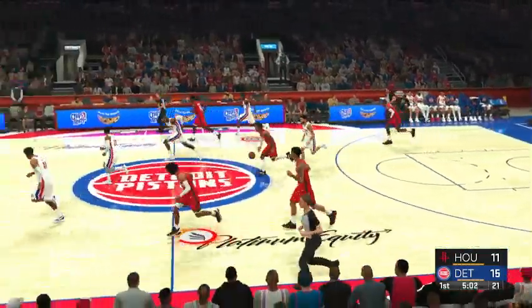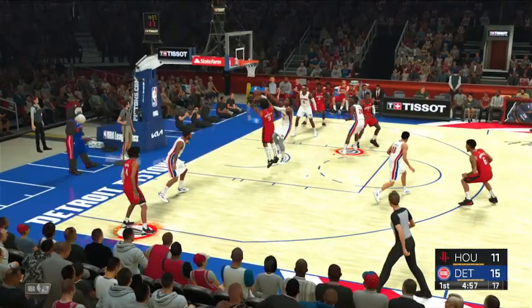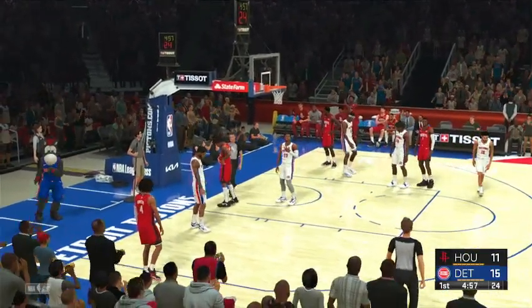Looking at who's out there now for the Pistons. Bay comes in for Bogdanovich. And Corey Joseph subbed in for Hayes. And contact on the shot, so he'll be shooting free throws here.